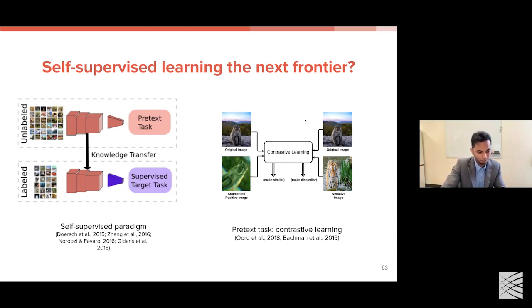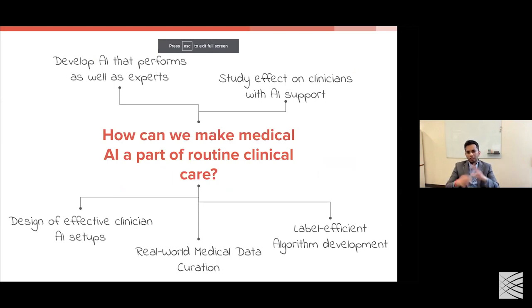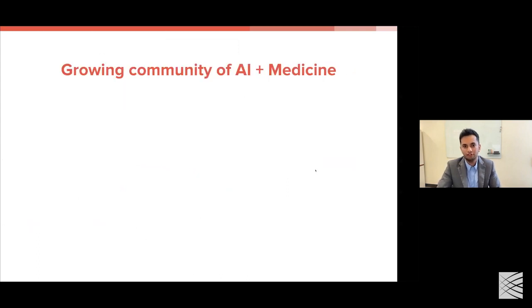That's the basic idea. And in the interest of time, I'm just going to jump over to the takeaways here. So this is the broad overview of what I, with several others, really hope to achieve in the next 3 to 5 years, which is to start making these AI tools a part of routine clinical care through focusing on these different aspects.